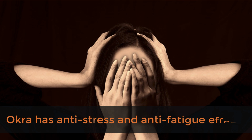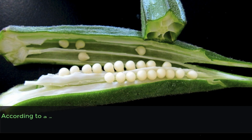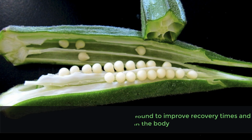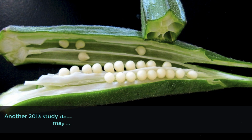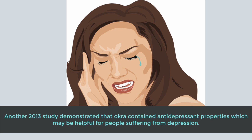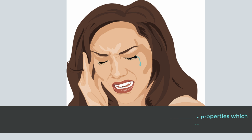Number 6, okra has anti-stress and anti-fatigue effects. According to a 2015 study, okra pods were found to improve recovery times and levels of fatigue in the body. Another 2013 study demonstrated that okra contained antidepressant properties, which may be helpful for people suffering from depression.